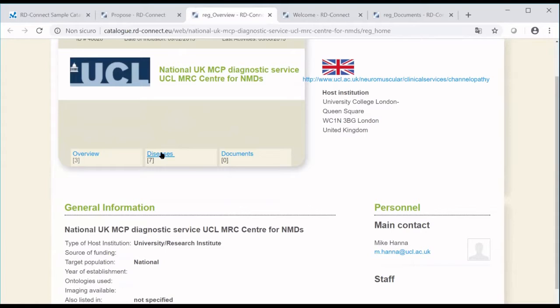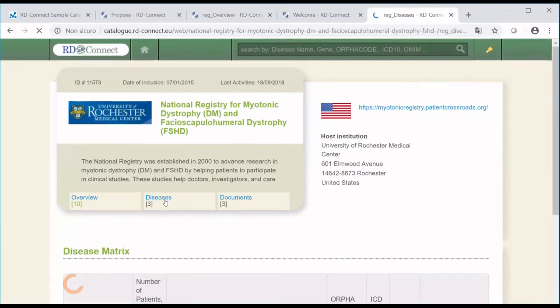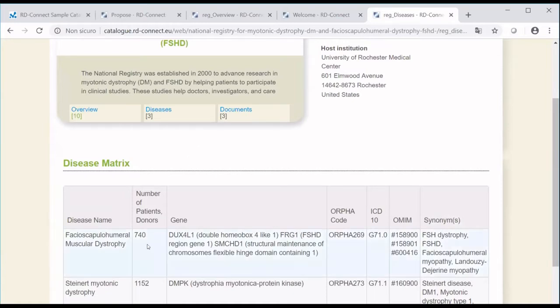So as for instance here, you can see that it's covering 7 diseases. Let's see, well, this one we were showing before, 3 diseases. And they have 740 patients, but it's not possible to find information in this detail of that patient. So you would contact the registry owner to know. Maybe you know that you participated in this registry, and you know you're one of the 740, but that is not confirmed. You cannot tell from the Finder itself.